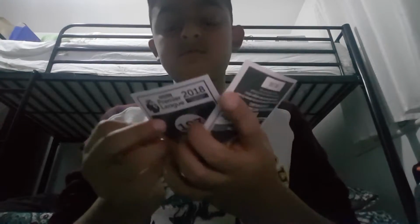Since there aren't any packets in Tesco for the Match Attax collection, for the cards, I'm collecting these. We got Paul Pogba, limited edition. Paul Pogba limited edition. Harry Arter. Craig Dawson. And the group photo for Liverpool. Jeez, I have so many players. Four goalkeepers in a team. So these are the players.